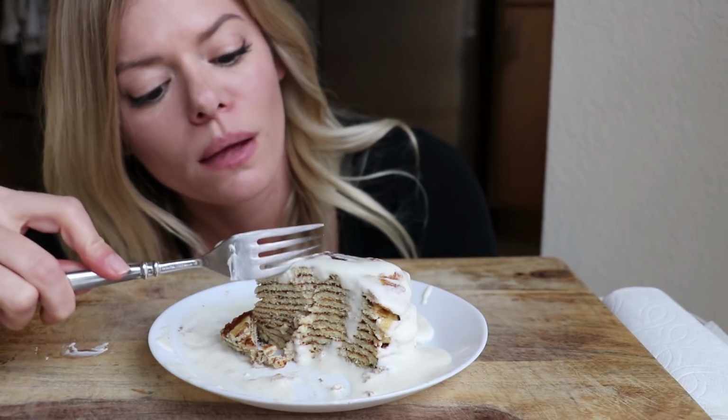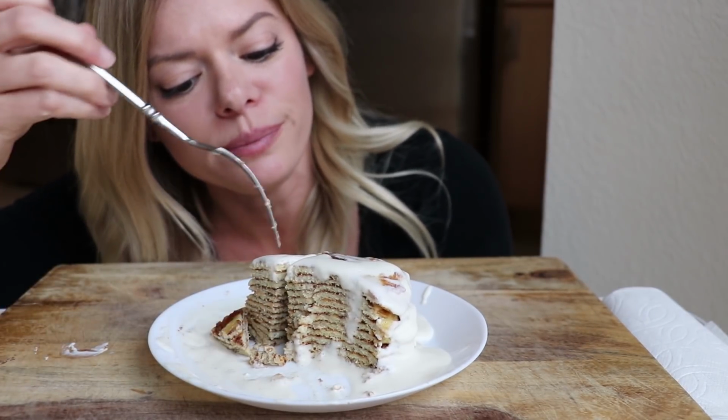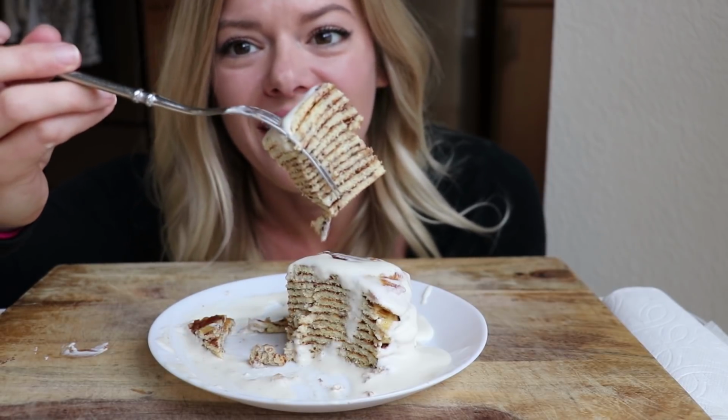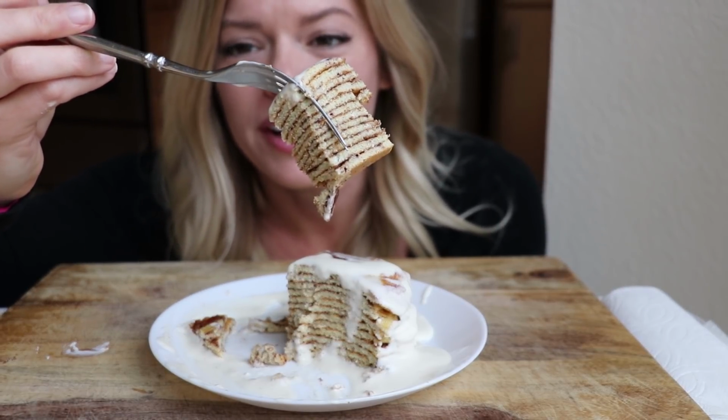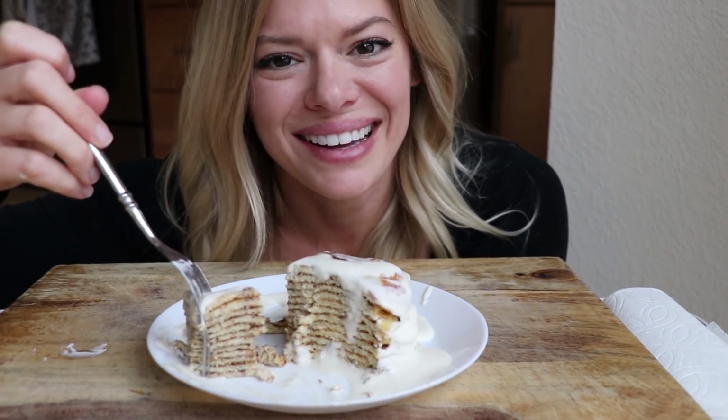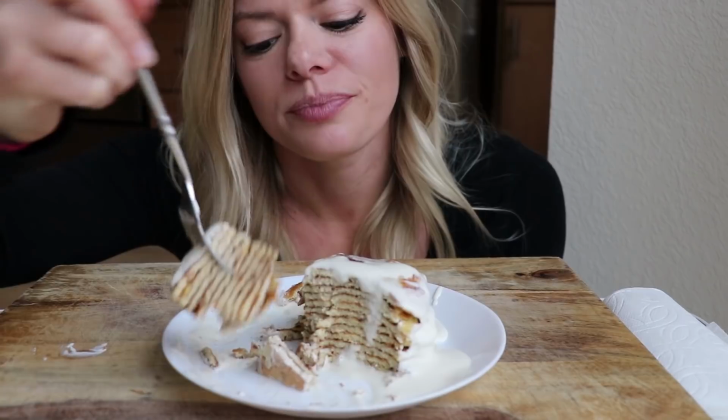So good. It's almost like a crepe cake, eh? Look at all the layers. They're itty bitty. They're so cute.